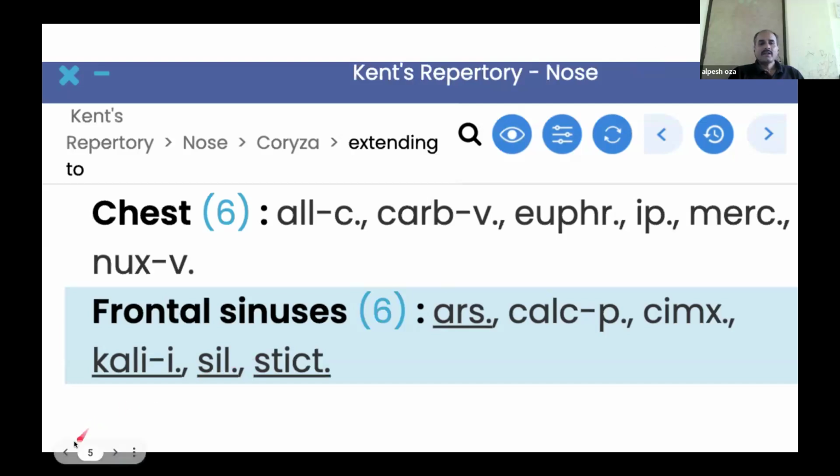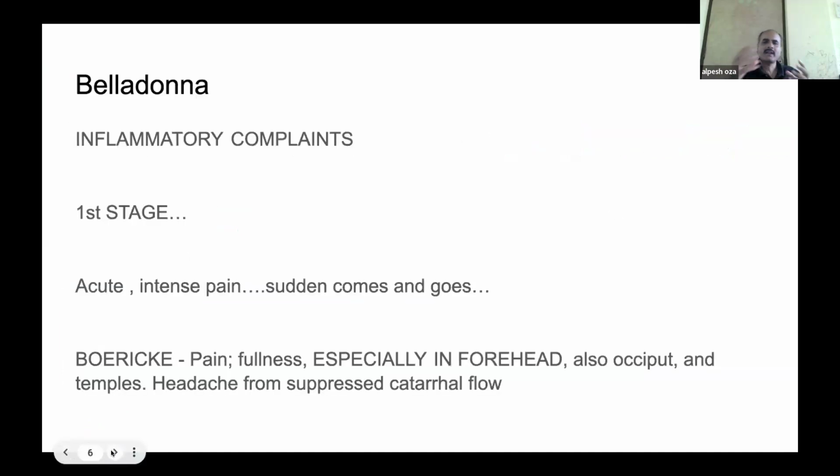So these are the major remedies that we see from the major books by our stalwarts. But each remedy has its own way of action, and I will describe that in a very brief session of 10 minutes.